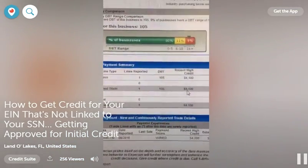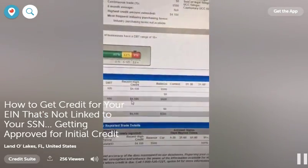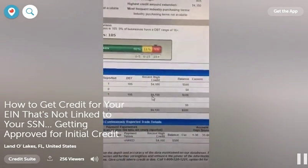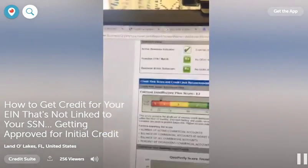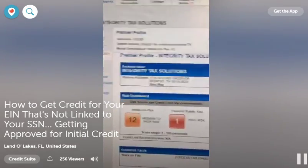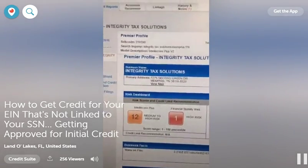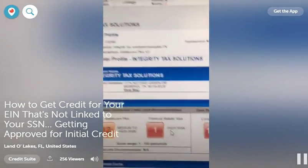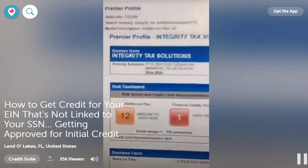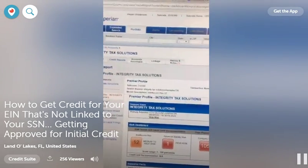What they did wrong was nothing. They don't have any credit at all. They had one account that was a collection, which is right here, and because they had one collection and no positive accounts, their score is tanked. If you don't think business credit's important and you're thinking about building a business, this is exactly what you'll get. You'll get a low score because you have no credit profile, no money recommended from Experian or any other reporting agency, and your ability to get credit is very, very low.